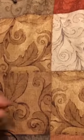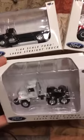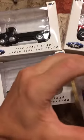Okay, so here are the models we are going to look at tonight. Like I said a minute ago, I don't get to keep any of these except this one. I've got a case of these. I got 10 of these brown ones if anybody needs one. I'm your man.